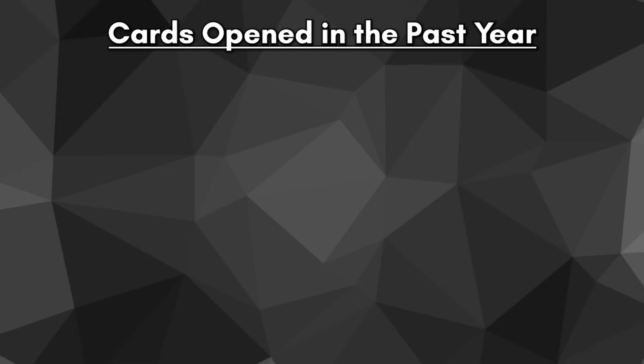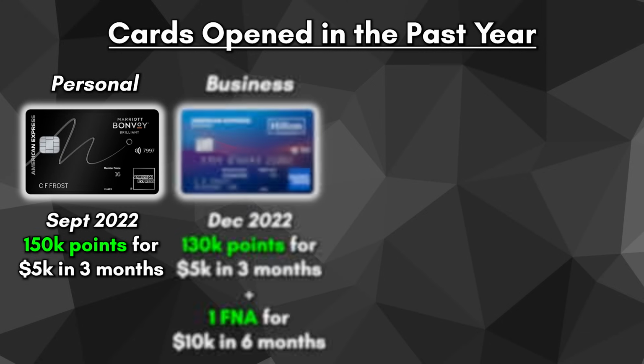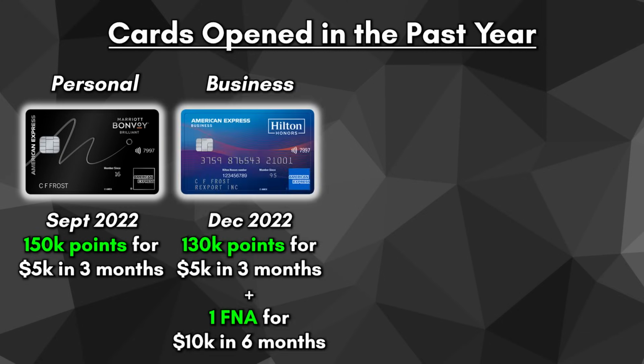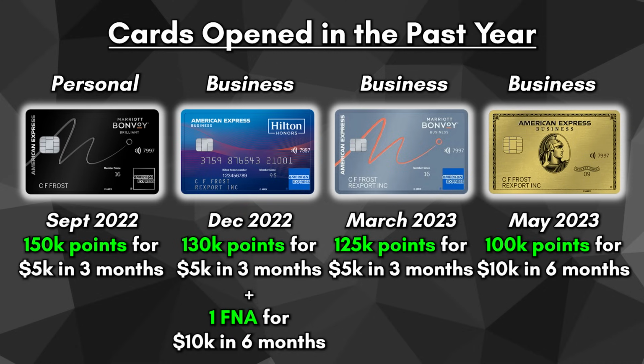Looking at my previous credit card applications, my last personal credit card I applied for was the Marriott Bonvoy Brilliant card in September of 2022. I also applied for the Amex Hilton Honors Business Card in December 2022, the Amex Marriott Bonvoy Business Card in March of 2023, and the Amex Business Gold Card in May of 2023, and was able to get some pretty decent sign-up bonuses along the way.